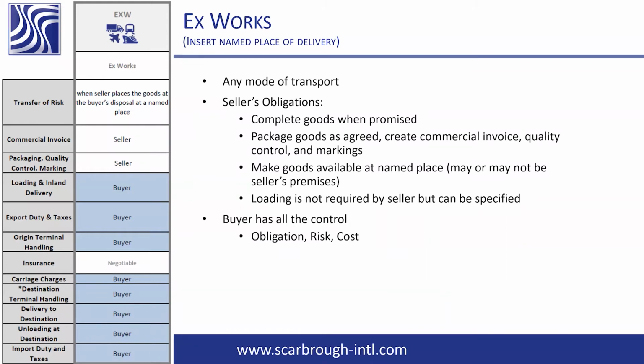As the seller, is there a downside to ex-works? Yes, there is, I'd say. Number one, you might be dealing with a different forwarder every week because your customer's going with the cheap and cheerful one for the week.